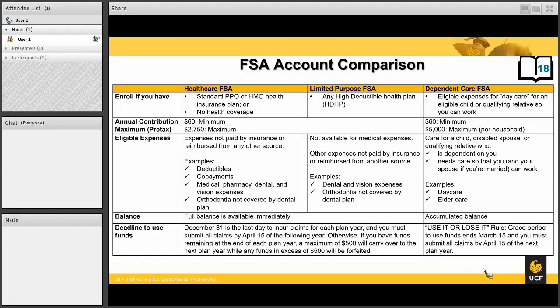Now there's a third plan for the flexible spending accounts, the dependent care flexible spending account. This is for expenses such as daycare or elderly care. But this plan is different from the previous FSA accounts in that monies are deducted from your paycheck biweekly, and whatever has been deducted to this point is what's available for you to use the next month. So if you had $10 taken out this paycheck, you'll have that available to use towards daycare or elderly care expenses next month.